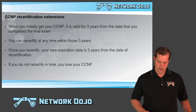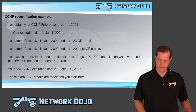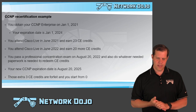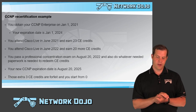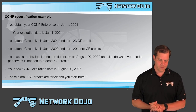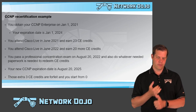Same deal. Consistency, right? We're seeing a consistent message across every single level of certification. So, a slightly different one. Let's add a little flavor to this one. We still get our CCNP, in this case Enterprise, on January 1, 2021. Our expiration is January 1, 2024, 3 years.